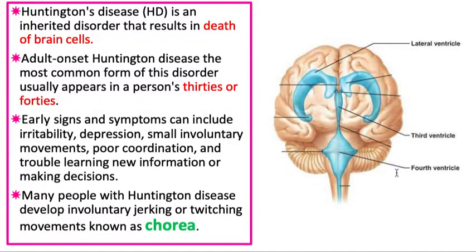Okay, Huntington's disease is an inherited disorder that results in death of brain cells. Adult onset Huntington disease, the most common form of the disorder, usually appears in a person's 30s or 40s. Early signs and symptoms can include irritability, depression, small involuntary movements, poor coordination, and trouble learning new information or making decisions. Many people with Huntington disease develop involuntary jerking or twitching movements known as chorea.